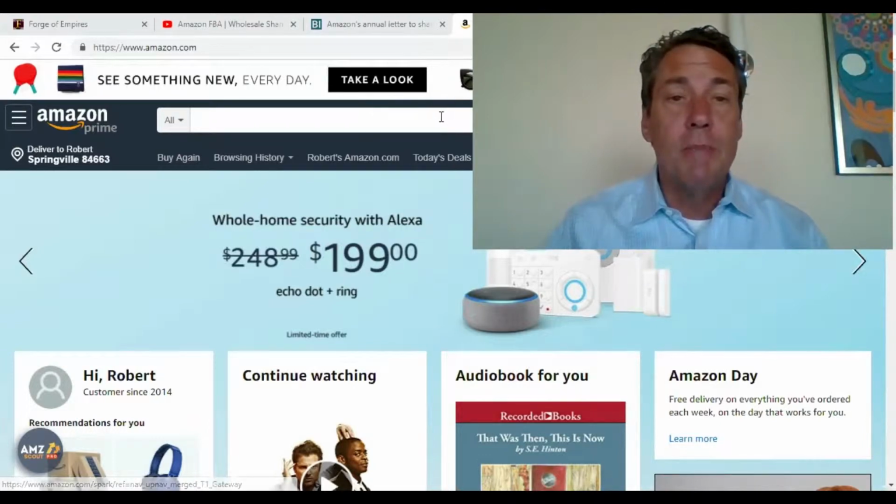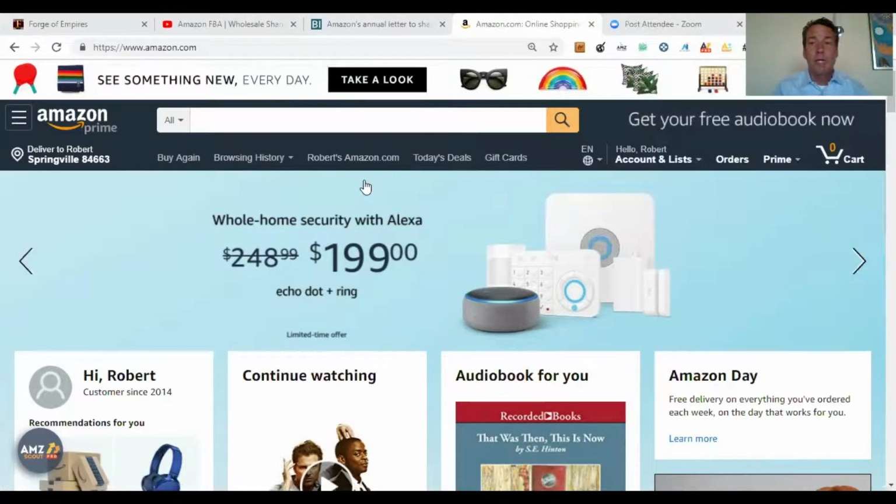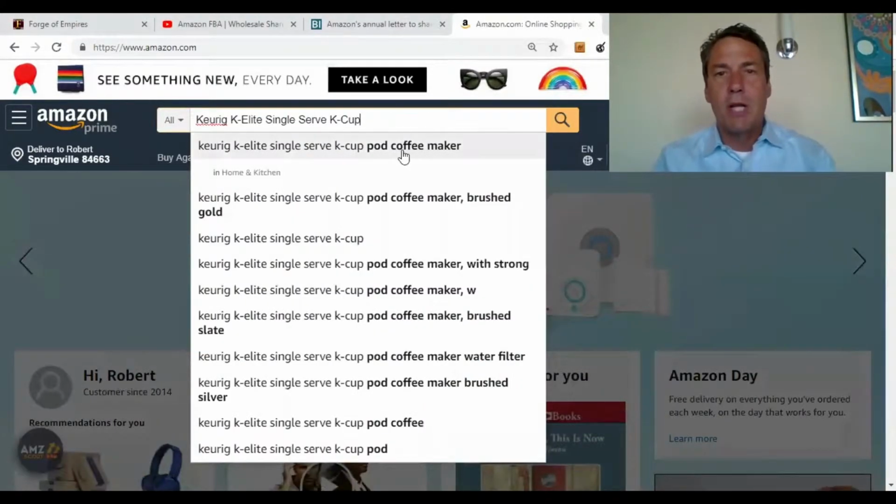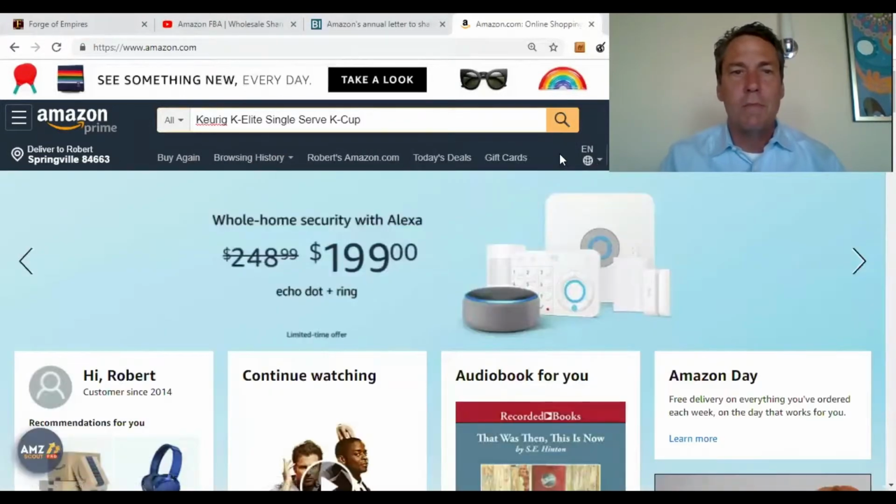So let's do this. I'm going to shrink this picture down a little bit so that I have a full screen. Let's put it up here. All right. So I've got a product here that I have been thinking about selling. I've got a supplier that's offered this to me. So let me kind of walk you through how the sale itself actually occurs.